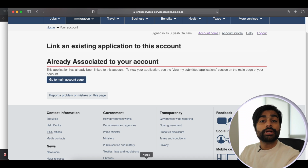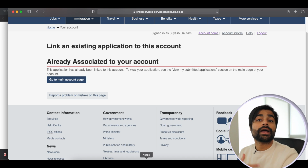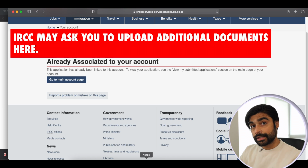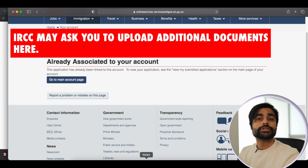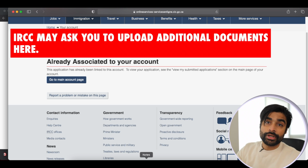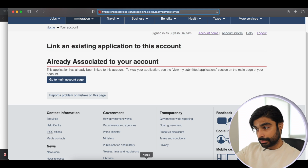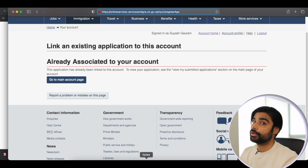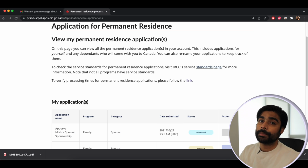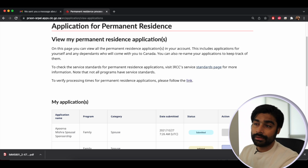All right. This portal is also where IRCC may ask you for additional documents to upload. So it's important to link your application to this portal so that if they need additional documents, such as additional proof of financial support or whatever, they can communicate to you and open up this portal for you, and then you'll be able to upload your documents. Not in this portal. They are not going to open this for upload. They are only going to return your application and communicate to you that it's been returned in this portal.